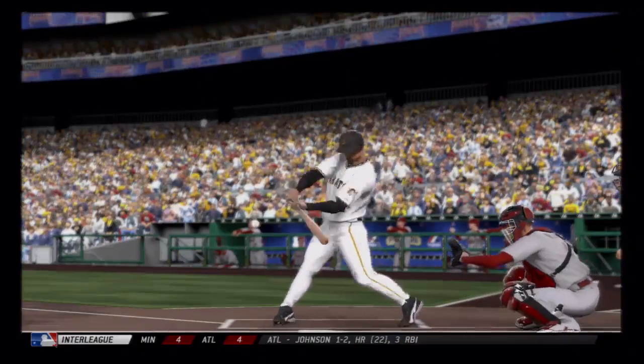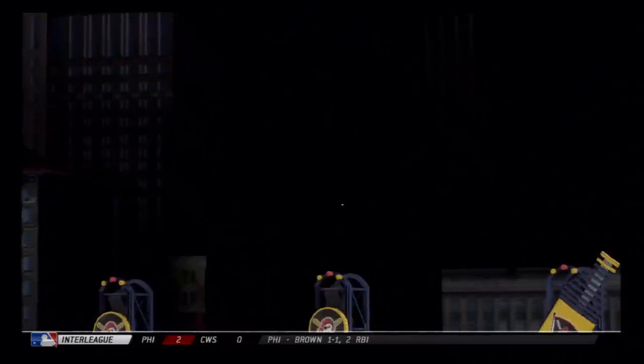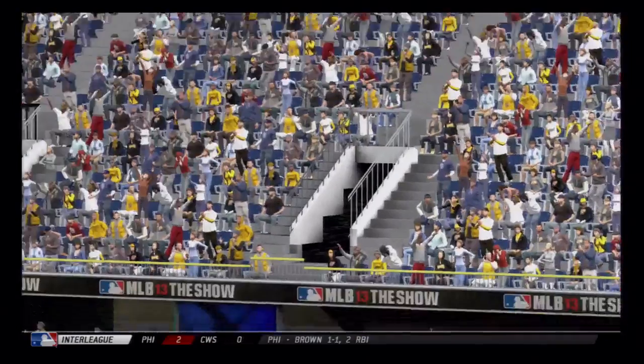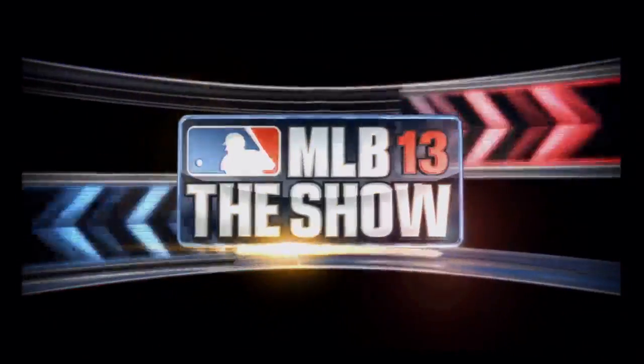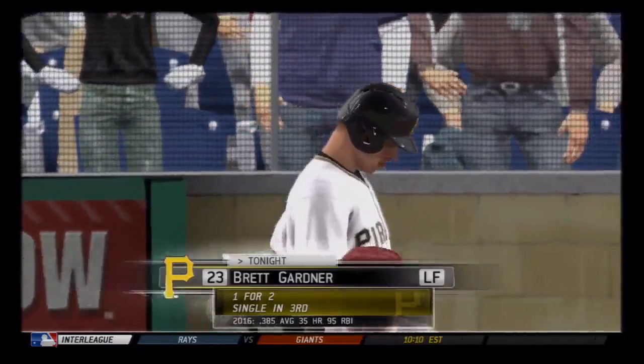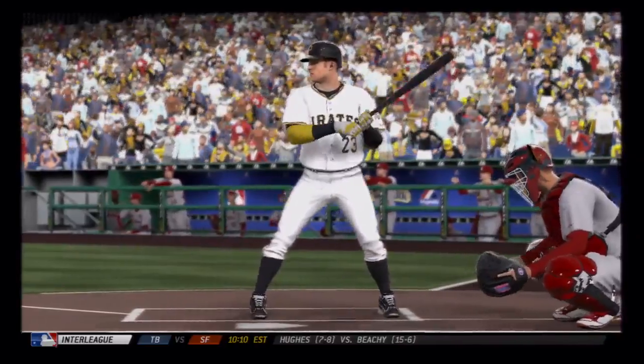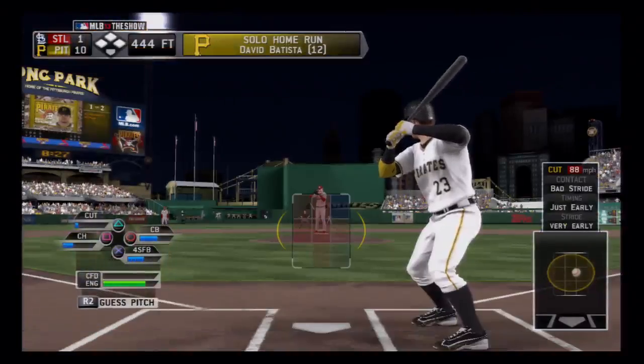As a pitcher, and especially as a relief pitcher, you've got to have a short memory out there. Here, he gets burned again on back-to-back home runs. Not really what you want to do when you're coming out of the pen. Brett Gardner will dig in, 1 for 2. He grounded out the first time and followed that with a base hit in his second plate appearance.